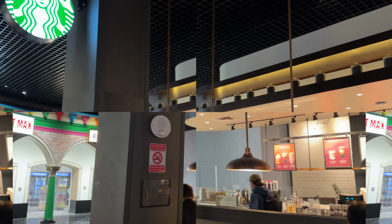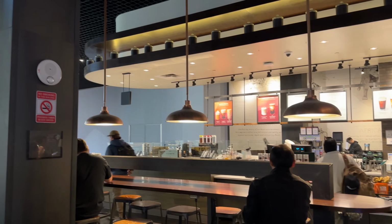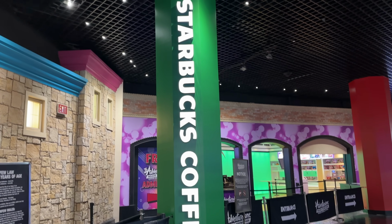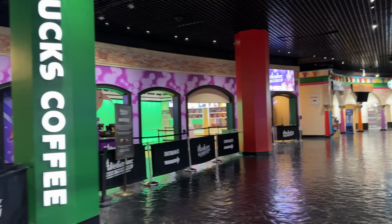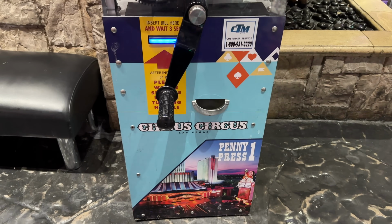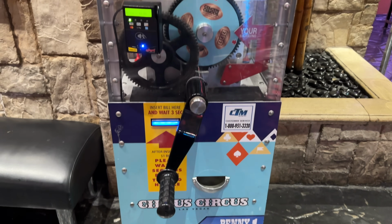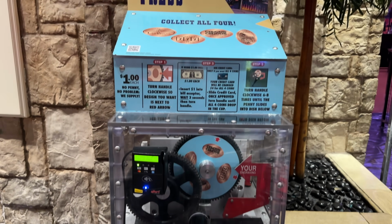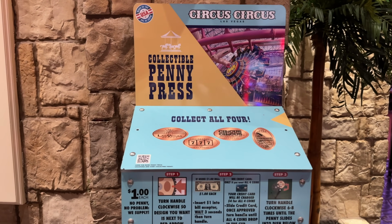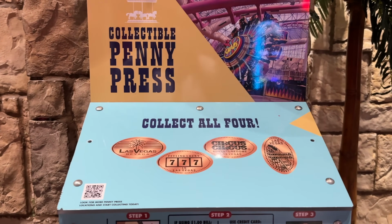And no self-respecting casino resort can be without a Starbucks, am I right? This one is on the promenade level, the go-to for your morning Java fix. And are you into penny press machines? This one is on the promenade near the Adventuredome. They cost $1, but the designs are vintage Vegas.